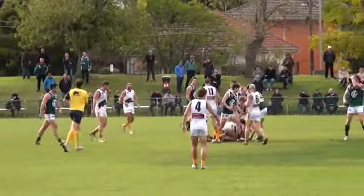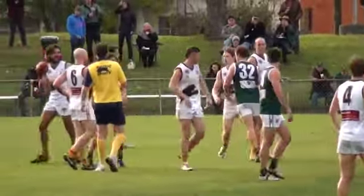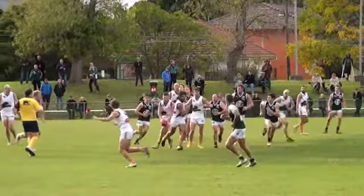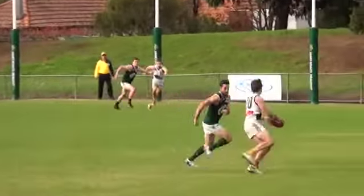What a great goal. We've said all day that we've seen so many goal of the year contenders, and that's an absolute beauty from Bronny Davies, hemmed up on the boundary line, and he just put it through so easy. Off the boot, it looked like it was never going to miss. The umpire didn't have to move, and he hit the post in the second term. Would have been a great goal. He gets his just rewards today. He's had a great second quarter, and he started the third pretty well as well.